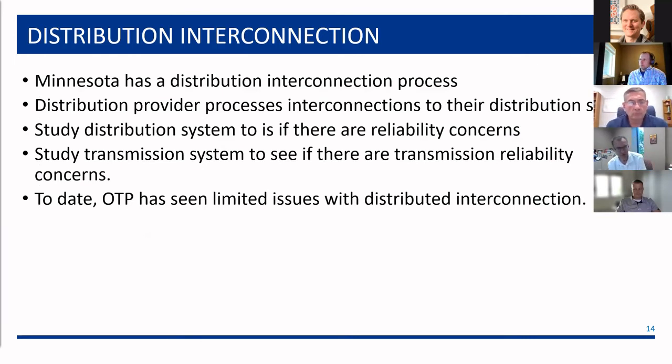I mentioned the distribution interconnections, and those interconnection processes are in the control of the state. In Minnesota, we do have a distribution interconnection process. It's been in place for a number of years, probably 15 years or better. The Minnesota Utilities Commission just went through a big effort about 2 years ago trying to refine that distribution process, and it's common across the state. So if you want to interconnect into the distribution system, you provide your interconnection request to the distribution provider, which in the city of Morris would be Otter Tail.